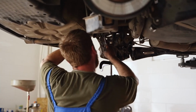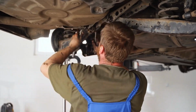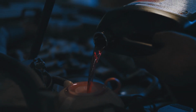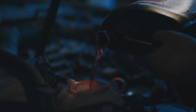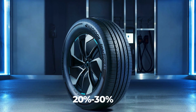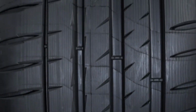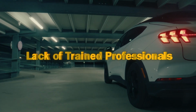But it's not just accidents that drain your wallet. Even routine maintenance can cost a pretty penny. While EVs do save money on things like oil changes, they make up for it in other areas. For instance, EV-specific tires can cost 20 to 30% more than conventional tires and may need replacing more frequently due to electric vehicles' added weight and torque.